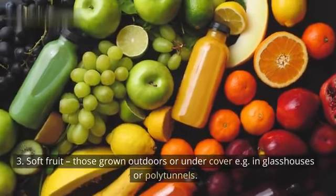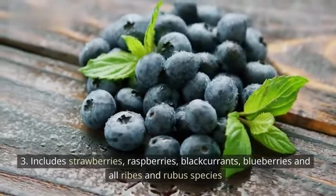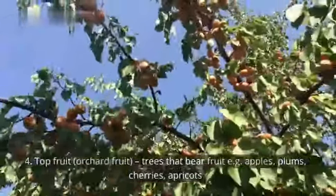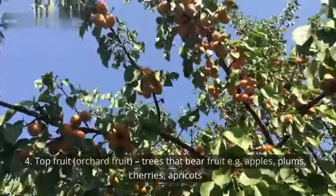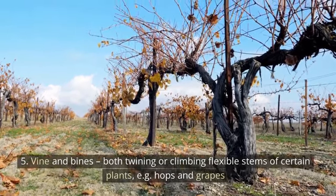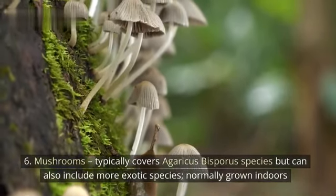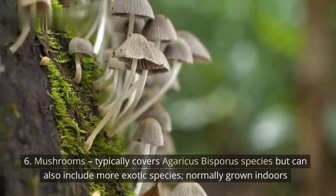in glasshouses or polytunnels. Includes strawberries, raspberries, blackcurrants, blueberries and all ribes and rubus species. 4. Top fruit, orchard fruit, trees that bear fruit, e.g. apples, plums, cherries, apricots. 5. Vine and vines, both twining or climbing flexible stems of certain plants, e.g. hops and grapes. 6. Mushrooms, typically covers Agaricus bisporus species but can also include more exotic species, normally grown indoors.